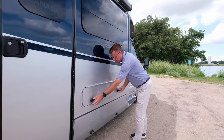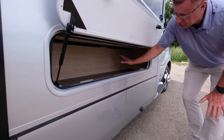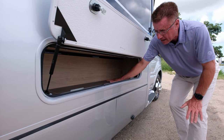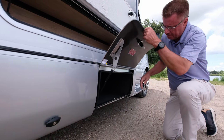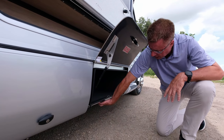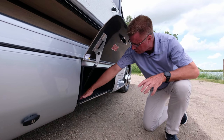On the outside here, we have even more exterior storage. So this is also underneath the sofa, the bed area. Great for camp chairs and things like that. Nice big storage area, galvanized sheet metal. We spray foam all this so it's nice and quiet when you're driving down the road.